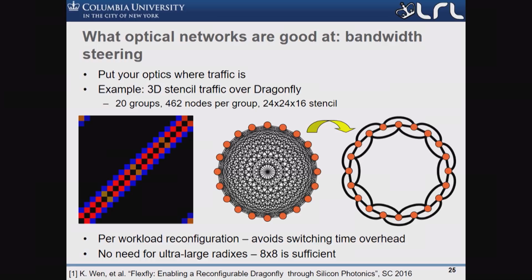So this is just a little flavor without getting into too much detail. Optical switching is not a packet switch; it's a circuit switch technology. I don't have buffers; I have to keep things moving. So the question is, what is it good for? What can I use it for in these kinds of computing systems? One of the directions that we're looking at, and I think is very promising, is the idea of using optics for bandwidth steering.